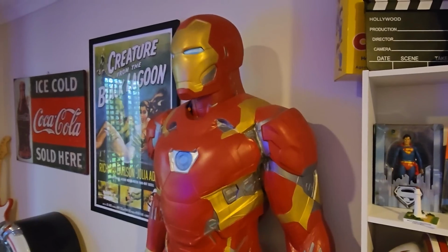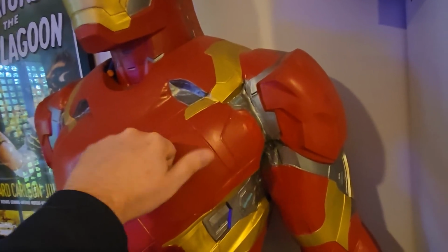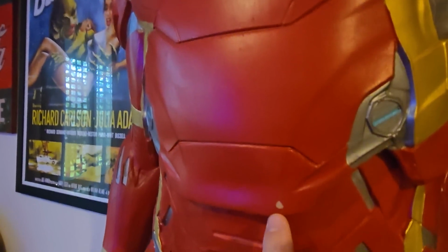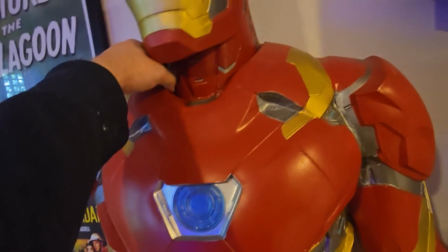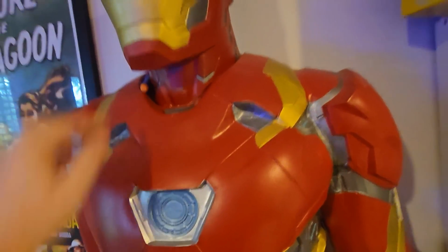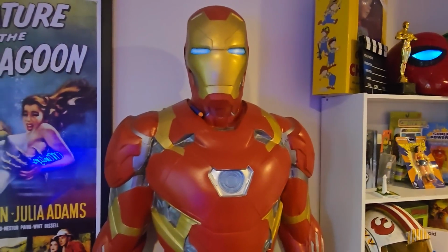And the quality isn't as good as the RoboCop or the Batman statues because he's actually made out of a sort of foam. And as you can see here, he's got a little tear in his paint, so... But yeah, that's the Iron Man statue who seems to have a Nerf dart in his collar there. There you go, Iron Man. Do your thing.